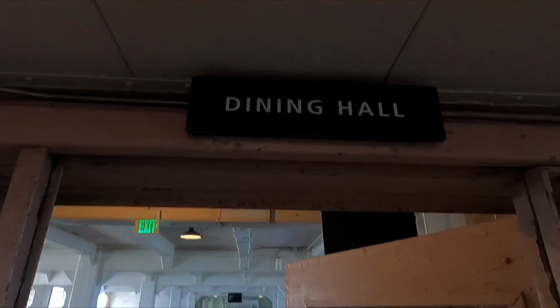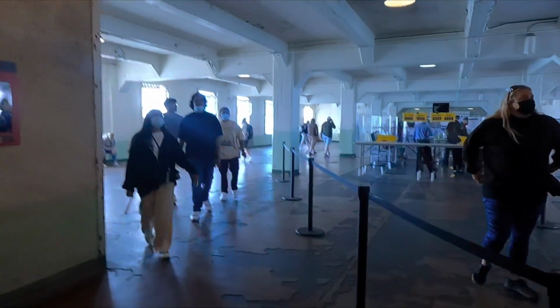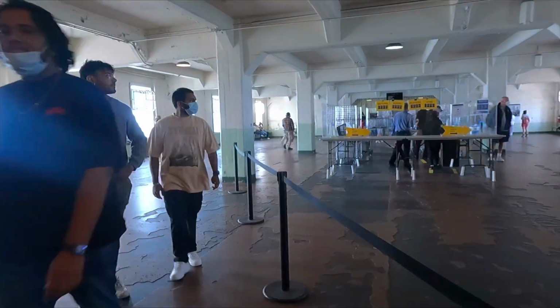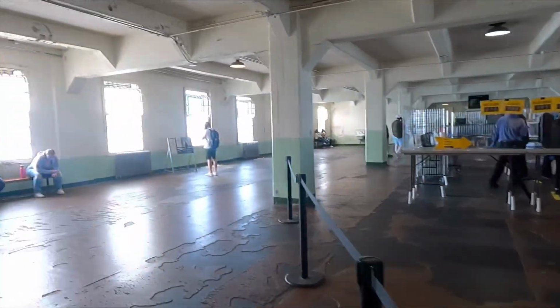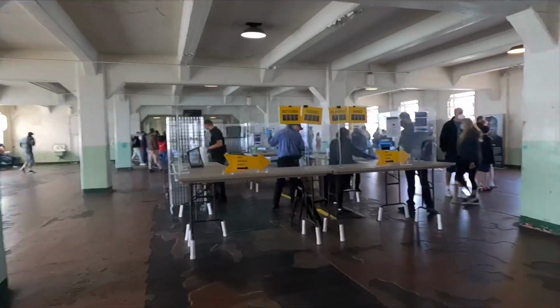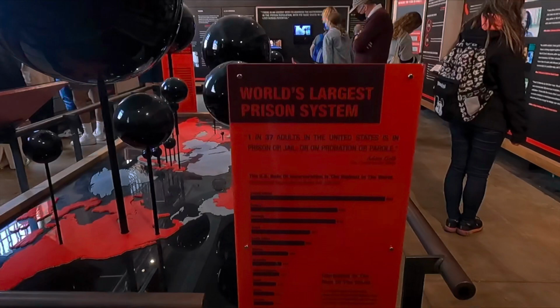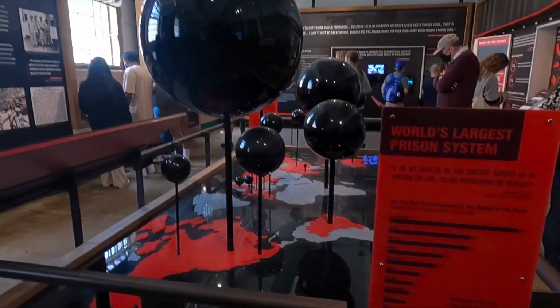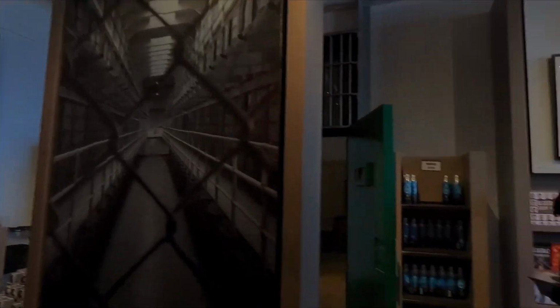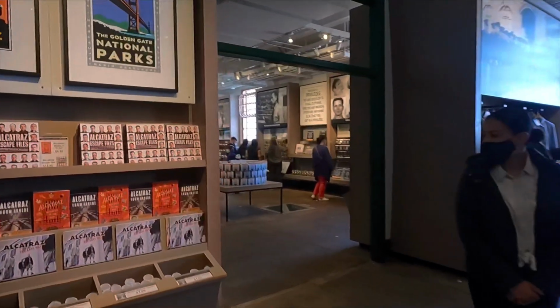The Alcatraz dining hall was the eating space for the prisoners and staff at Alcatraz. Congress established the Golden Gate National Recreation Area in 1972, which included Alcatraz Island among several other areas. The island officially opened to the public in 1973.